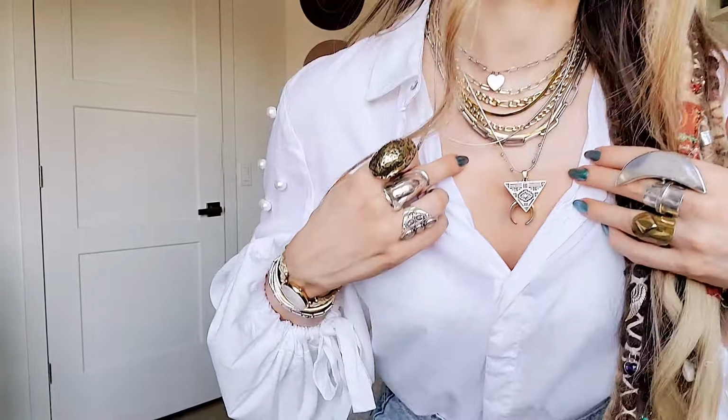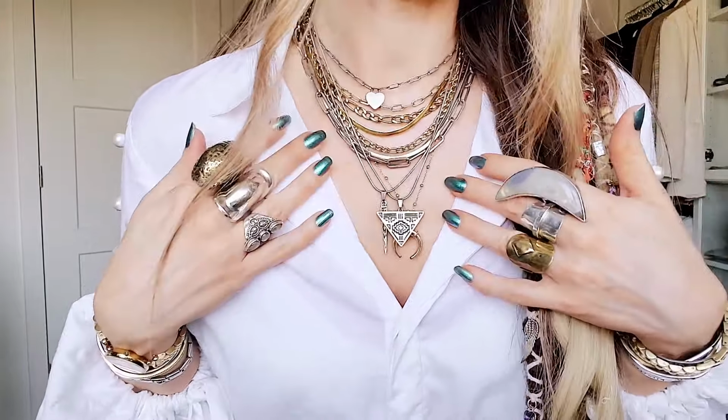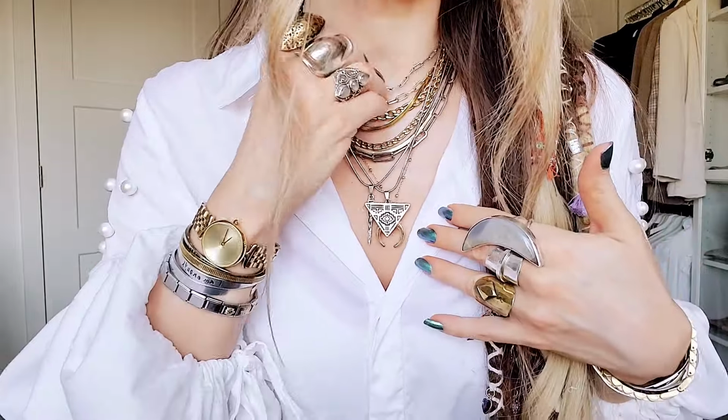A lot of my necklaces are from Kohakaya. These were actually new pieces that were posted maybe a month ago. I just want to show you how beautiful. Let me get closer like this. So there's this one and then there's this one like this. Pretty much everything here is Kohakaya.